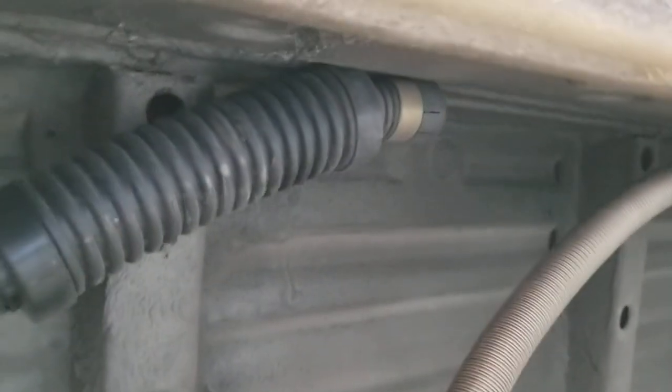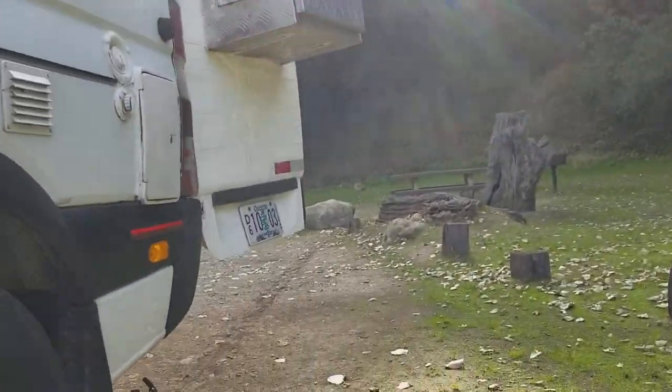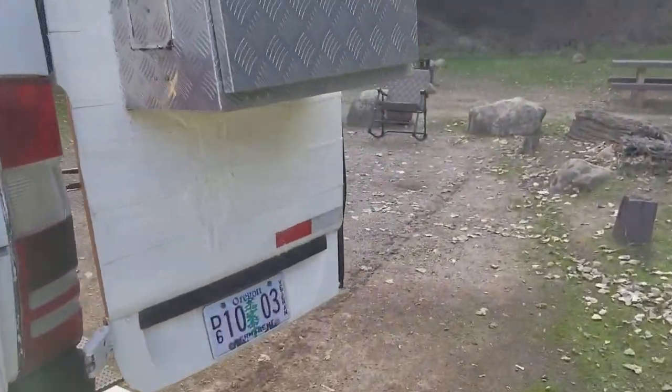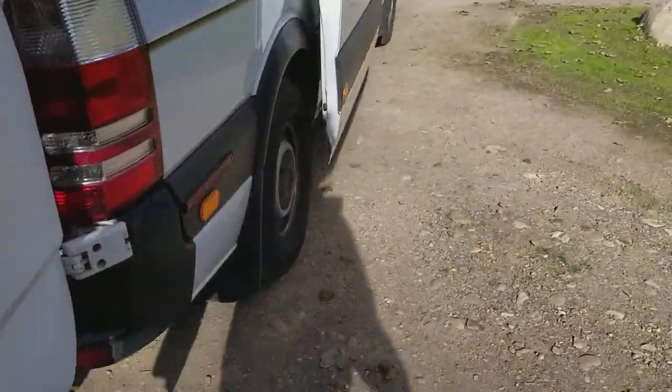This is the second generation Sprinter. I assume the third generation coming out in 2018 you can also tap right into it. Surely they won't forget to have that feature. Now we'll turn the diesel heater on.